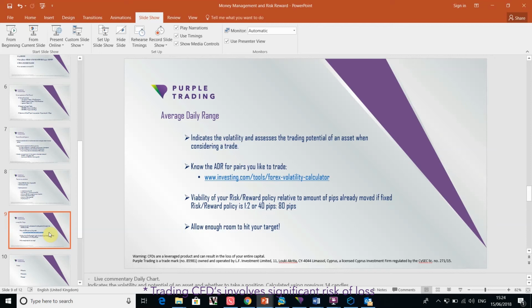So I recommend to know the average daily range for the pairs you like to trade, and I've just included the link for where you can get this information from. And even if you Google it, something will come up regarding the average daily range, and it will point you in the direction of where you can find this information.